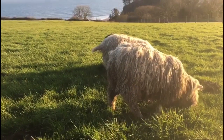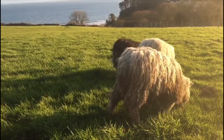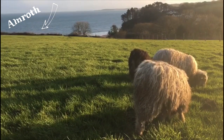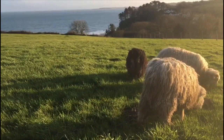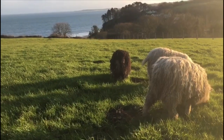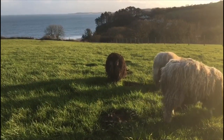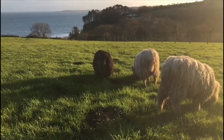So we've just brought a couple of last year's lambs over to some new land we've started renting, just kind of on the cliff above Amaroth. You can see Amaroth Beach just down below us. We've just been in the yard actually for the last couple of weeks, so they are enjoying the fresh grass, although they've got a lot of wool around their bums to be having such a lot of grass. But you can always clip them in a few days if necessary.